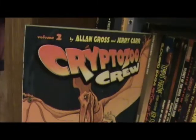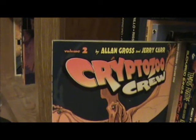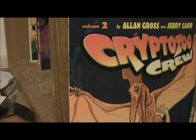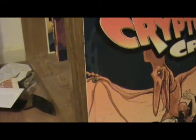I seem to think that Alan Gross has worked on some of the other stuff on this shelf. Yes, I see his name on another book. I will cover him momentarily when we get to that other book. So this is another one. This one would be good for children, I think.